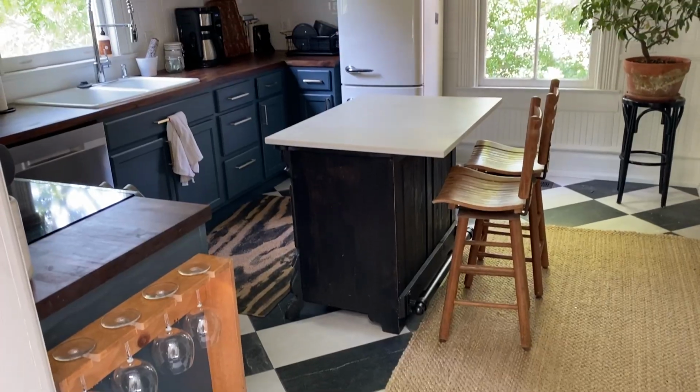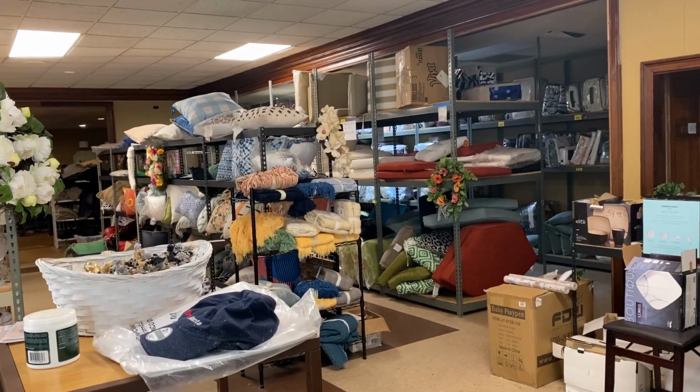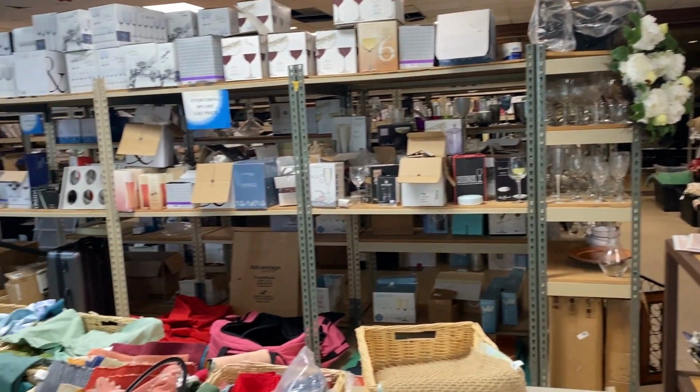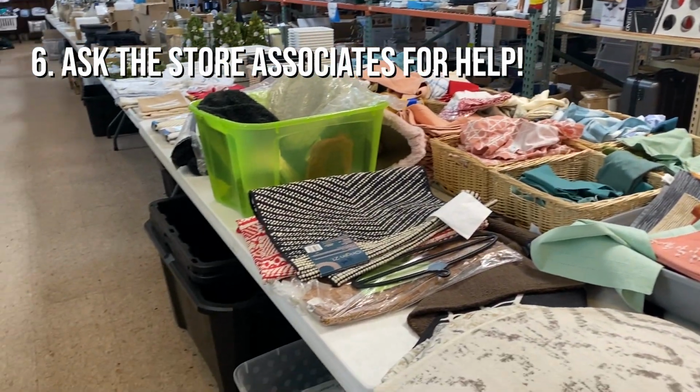All of the white subway tile in my kitchen and bathroom came from this store's sister location in North Atlanta after one of the owners here told me about it. So whether you need leads for specific products or just need help finding what's actually in the store, it can be helpful and fun to get to know the store associates a little bit.